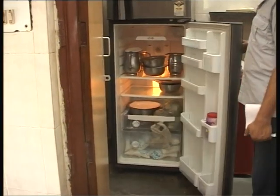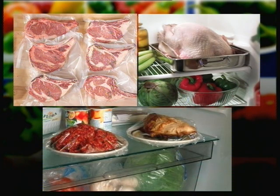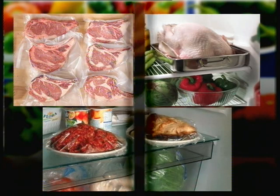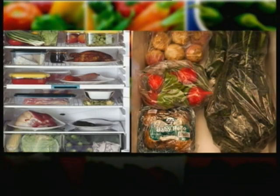In the refrigerator, raw food, meat, poultry, fish or milk must be kept below ready-to-eat food, and if possible, it must be wrapped in plastic bags to avoid cross-contamination.